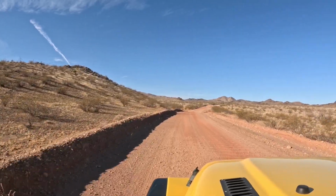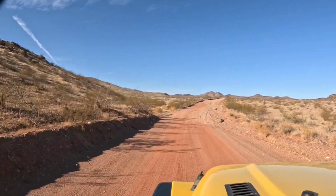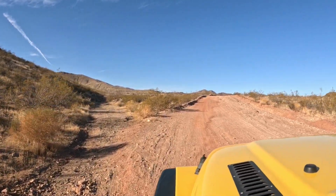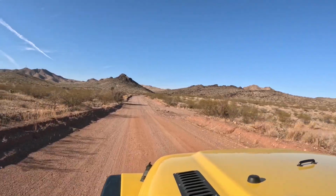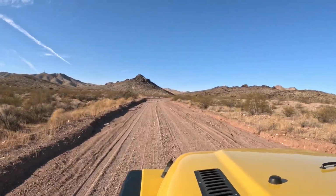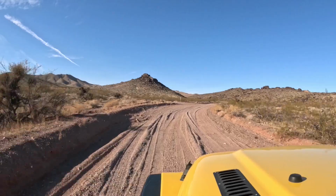Pope Mine Road is a graded gravel road because it was used recently to haul decorative rock mined at a nearby quarry. Our objective was to view the varied geology and old mine workings of the Pope Mine and Van Diemen Mine areas, and to just enjoy the solitude of the northern Black Mountains in an area rarely visited by off-roaders.